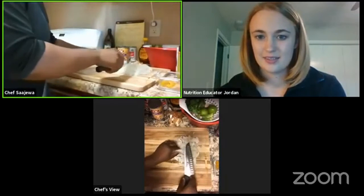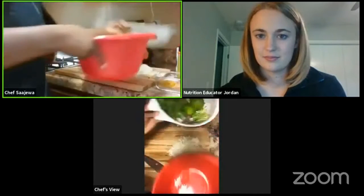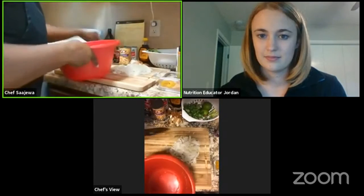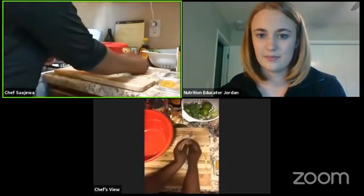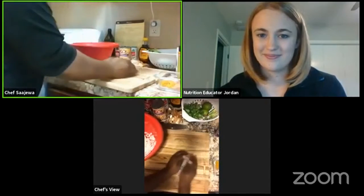So I've got my diced onion here. I'm going to put that in my secondary bowl I have right here for later. Scoop this up. Sorry, I have a small space, so all of you working in a small kitchen might know what this is like.